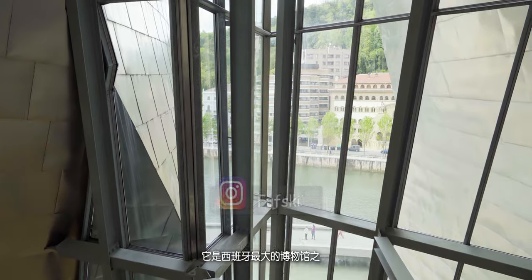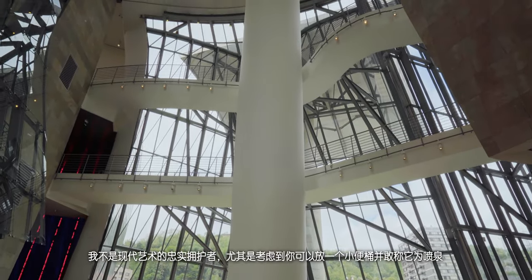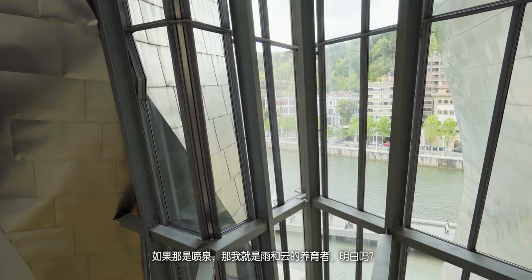It is one of the largest museums in Spain. We toured the museum as a staple touristic attraction. I'm not a huge fan of modern art, especially considering you can just put a piss pot and dare call it a fountain. If that's the fountain, then I'm the nurturer of rain and cloud.